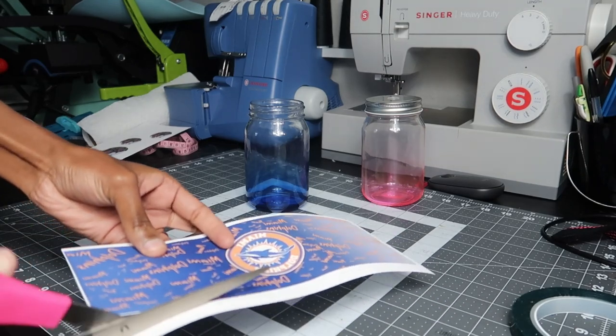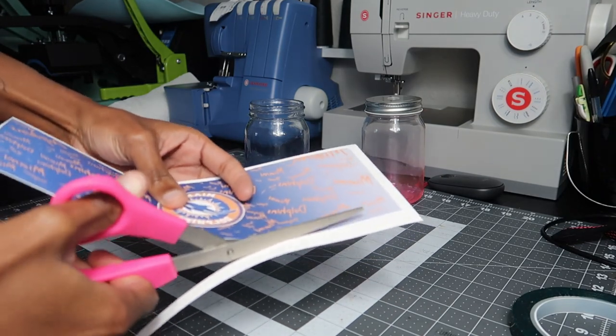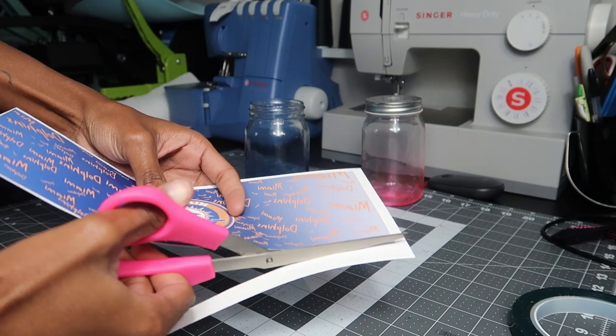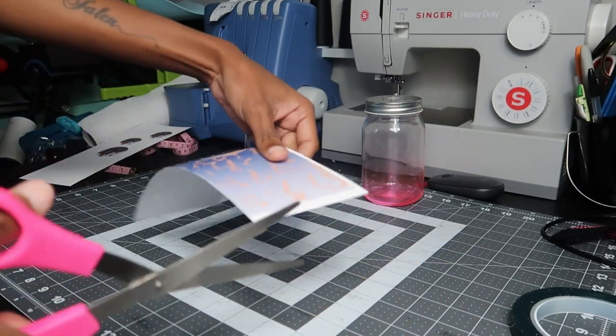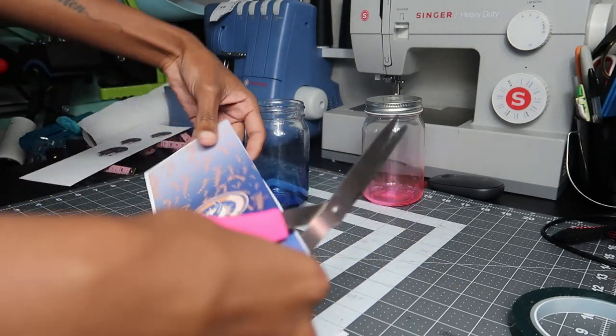This color came out so good. Oh goodness, I can't wait to see. So I'm just hand cutting it this time. I do not need to use it on the cut. I could use my hands, y'all. Use what God gave ya. Use them hands.